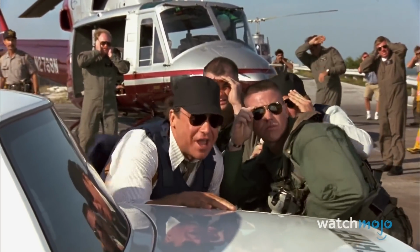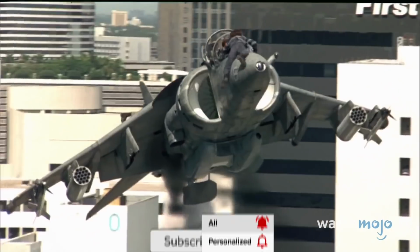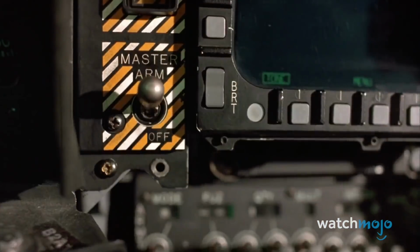You never forget, really. A 1994 Harrier jump jet was originally constructed for use in the Arnold Schwarzenegger action classic True Lies. The aerial vehicle saw plenty of use during that film's climax.